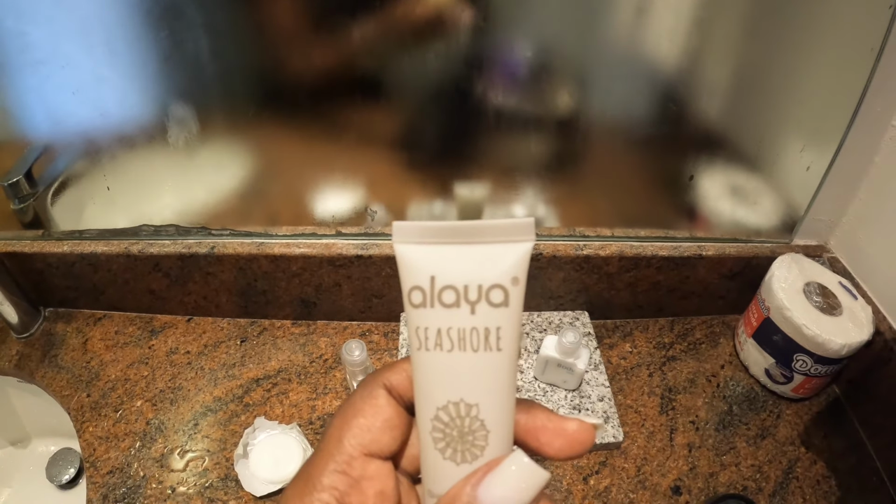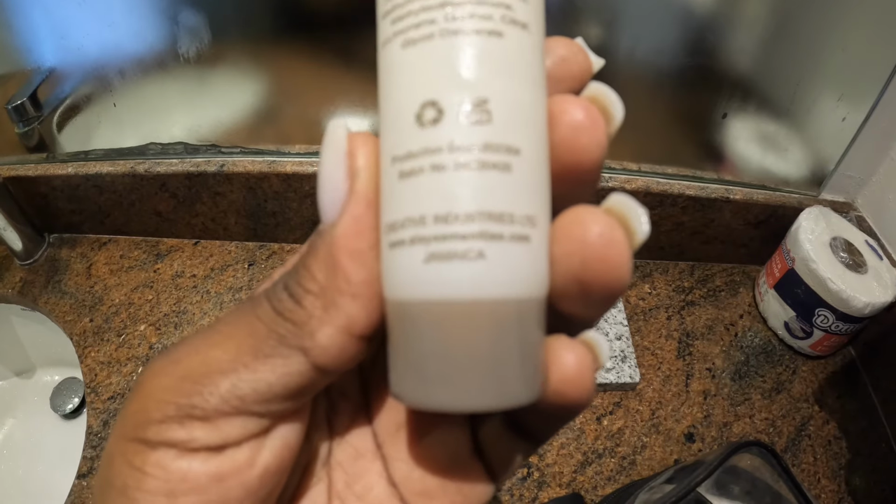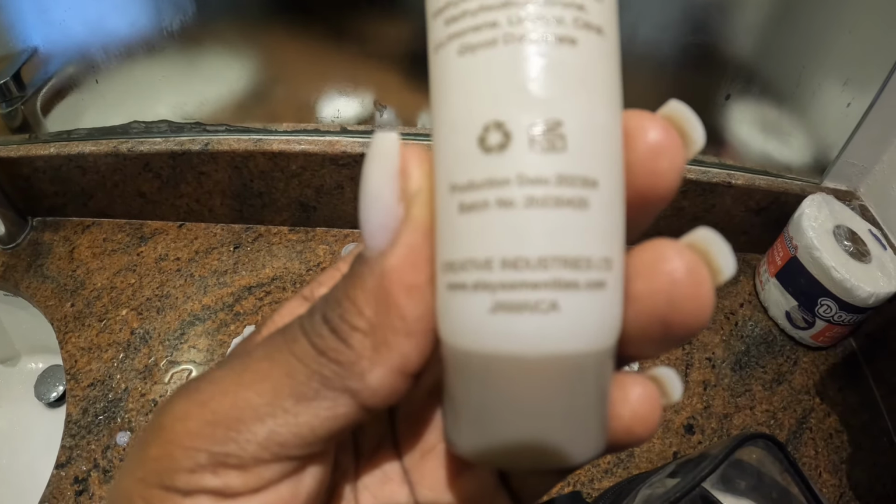Now I want to show you something, the products that Decameron use, right? So I noticed this in the bathroom. They use this Alaya Seashore product, right? And it says here it's a Jamaican product, right? Now, this is interesting because even though Decameron is a Spanish hotel, as you would say, they use Jamaican products.